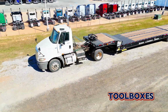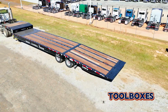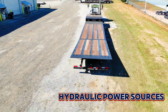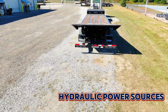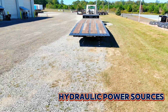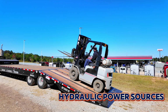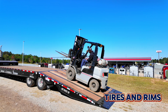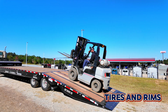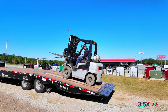Toolboxes can be load-bearing on the top deck, or it can have the old style on the side of the upper deck. Suspension upgrades, you can have airway scale systems. For the hydraulic power source, you can have like optional wet kit like it is here, or a hydraulic pony motor or a hydraulic engine. I think California, they're even play testing an electric pony motor. And then for your tires and rims, of course, you can have aluminum or steel rims. You can have multiple brands of tires from Michelin and Continental. You can have all aluminum wheels.